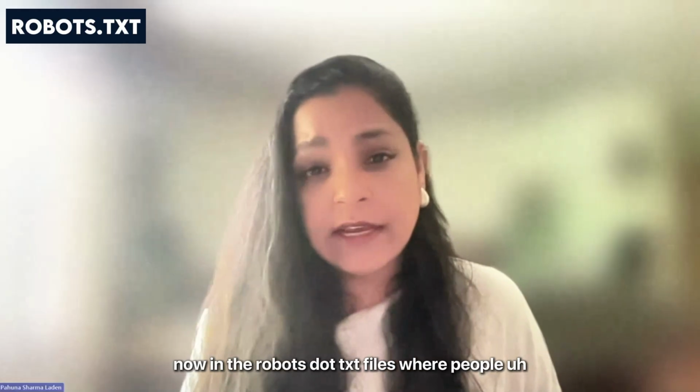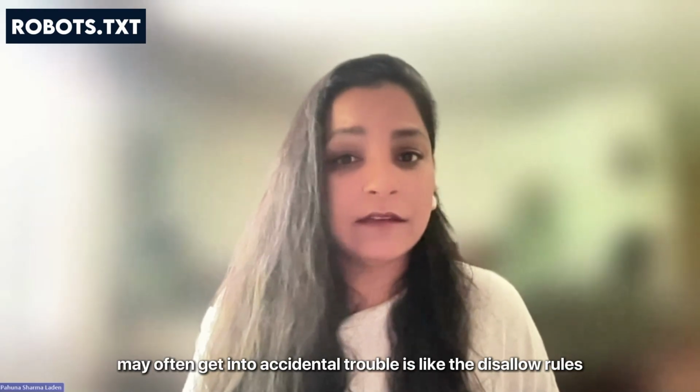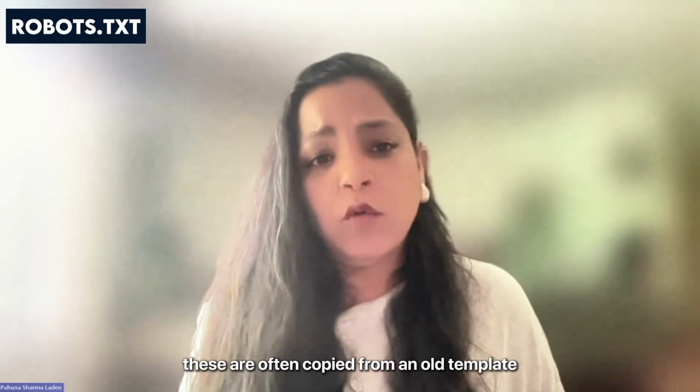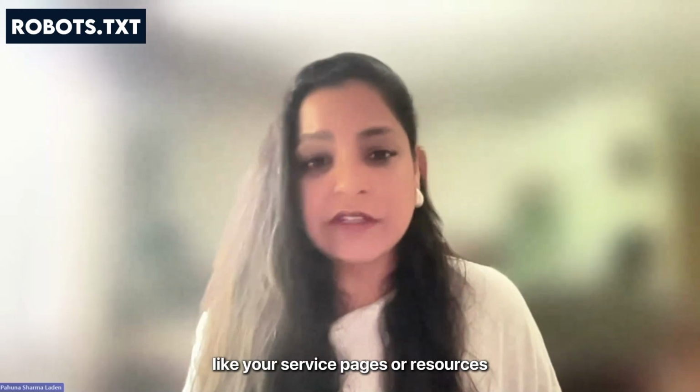Now, in the robots.txt files, where people may often get into accidental trouble is the disallow rules. These are often copied from an old template that may block pages you actually want accessible, like your service pages or resources.